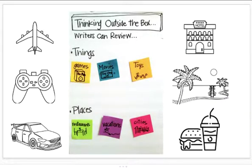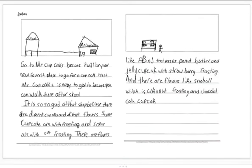So here we go. Thinking outside the box. When you are writing a review, writers can review things. So you can review games, movies, toys. Okay? Or you can review places like a restaurant, a vacation, or cities. Here's an example from a first grader.